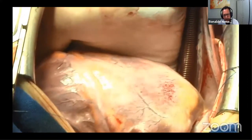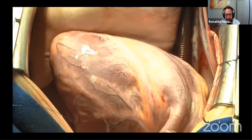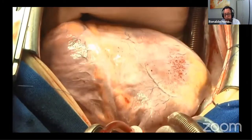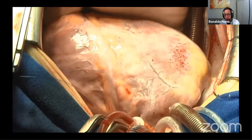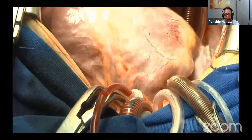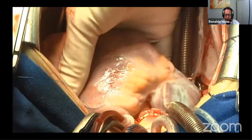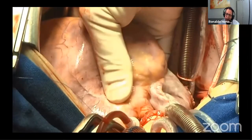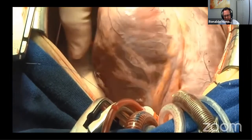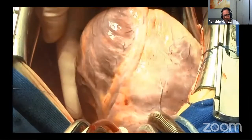You can see the right ventricle, you can see the left ventricle, and it's very impressive to see how the organ recovers. We transplant in normothermia. We don't use hypothermia. In all of our patients, we perform normothermia on the recipient. As you can see, it's getting filled, receiving the blood. You can see how good it recovers.